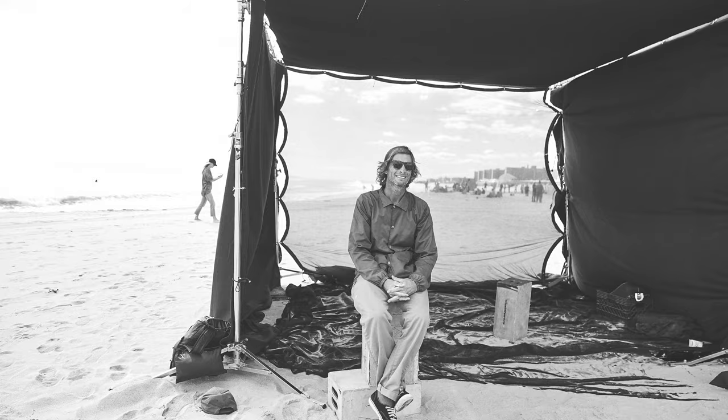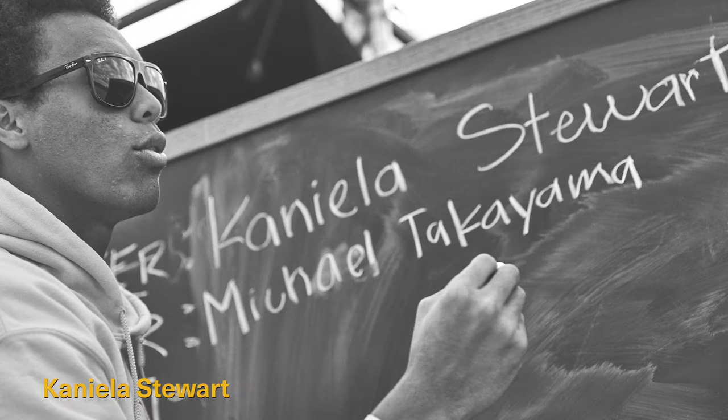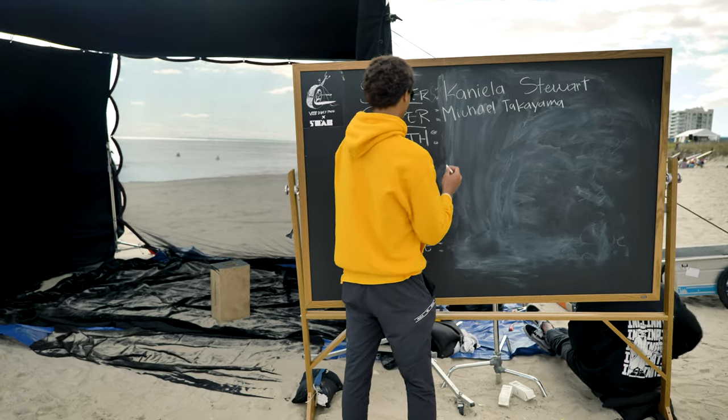Standard boards that you ride? Pretty much. I use three different shapers, and I use three different sizes basically from all of them. My board is 9.6, actually 9.6.5 to be exact. Kinda all the time, that's the only board I ride. That board is my magic board.